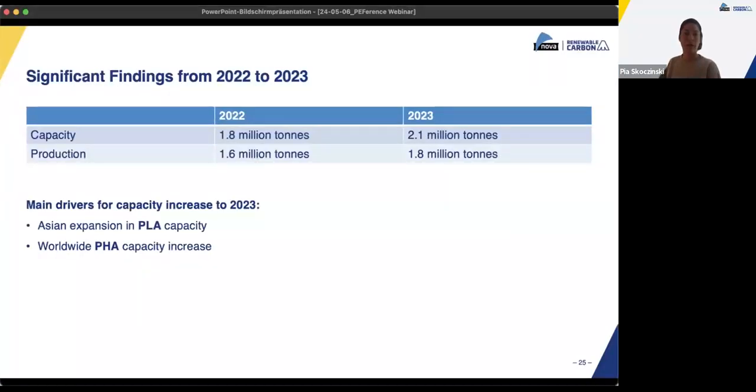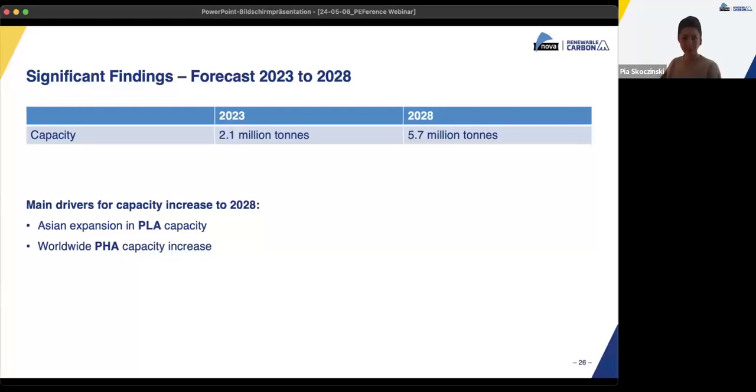And also here, the capacity increase from 2022 to 2023 is based on 2 main drivers: the Asian expansion for the polylactic acid capacity and the worldwide expansion for the polyhydroxyalkanoate capacity. And when it comes to the forecast, so the capacity expansion to 2028, also here the main drivers where we expect an increase in the capacities are polylactic acid in Asia and polyhydroxyalkanoates on a worldwide level.